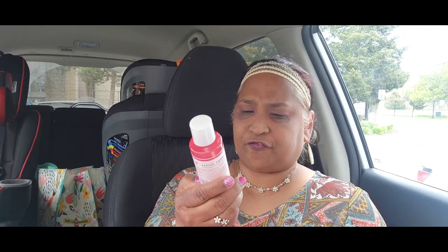Then, now, these are new ones that I saw. I don't know if they're new, I don't know if they're old, but I'm seeing them and I'm getting them. Now, this is Bolero Facial Toner. This one is watermelon and sweet mint. Paraben free, dye free, and this is 4 fluid ounces. So I got this. Look at the packaging on it.